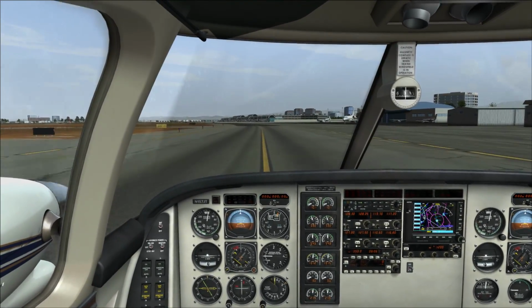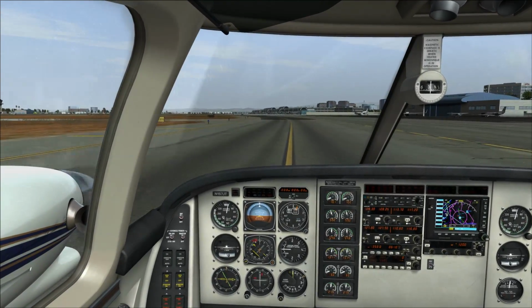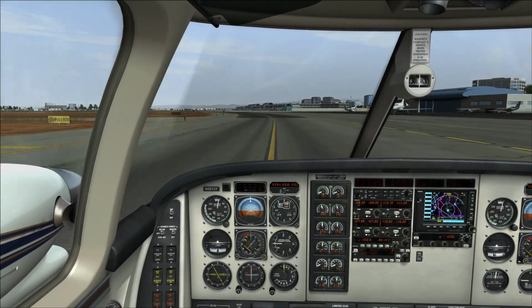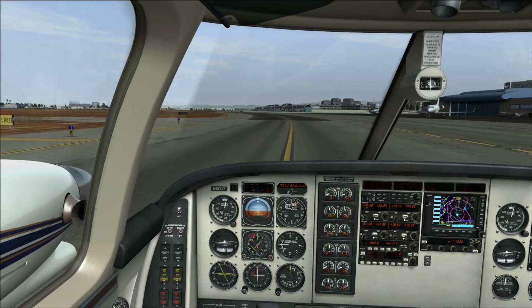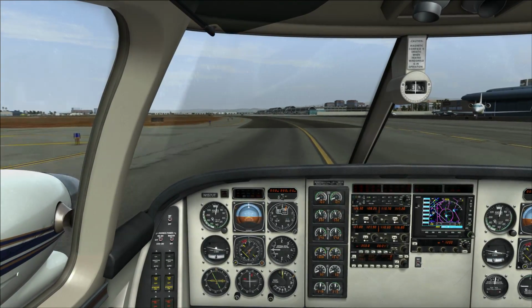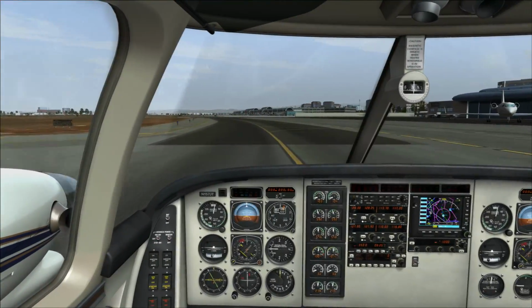I'm not sure if that's realistic actually. I hear a lot of people in Duke saying the brakes aren't that effective. The brakes are very effective in this, to the point that if I just gently touch my left brake, now, see the aircraft starting to drift over? So I think you've got to be fairly even when you land in how you apply these brakes.